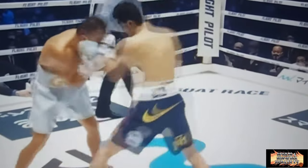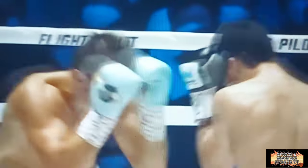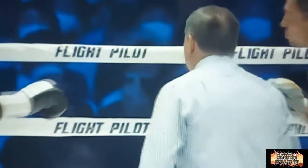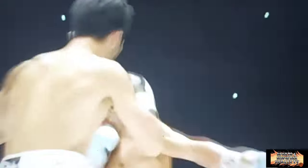Cuts guys up, he swells them, he breaks noses, he breaks ribs. The punches carry a lot of power, devastating. Talking about the jab, uppercut, left hook to the body.